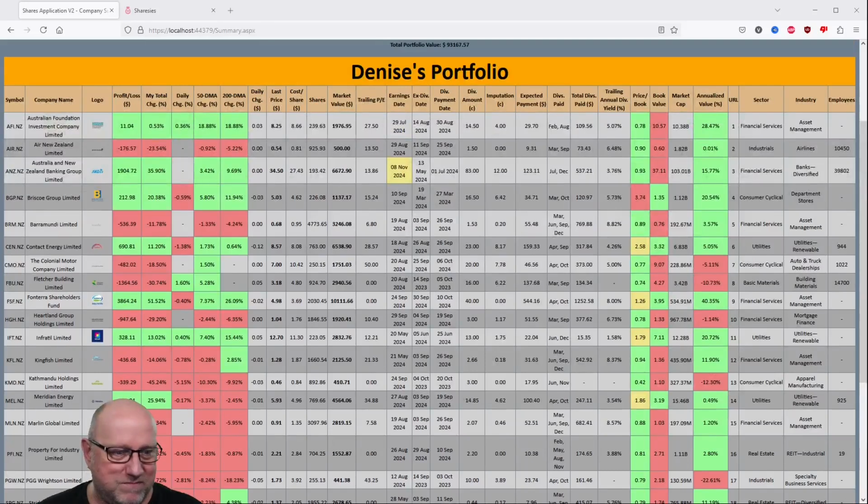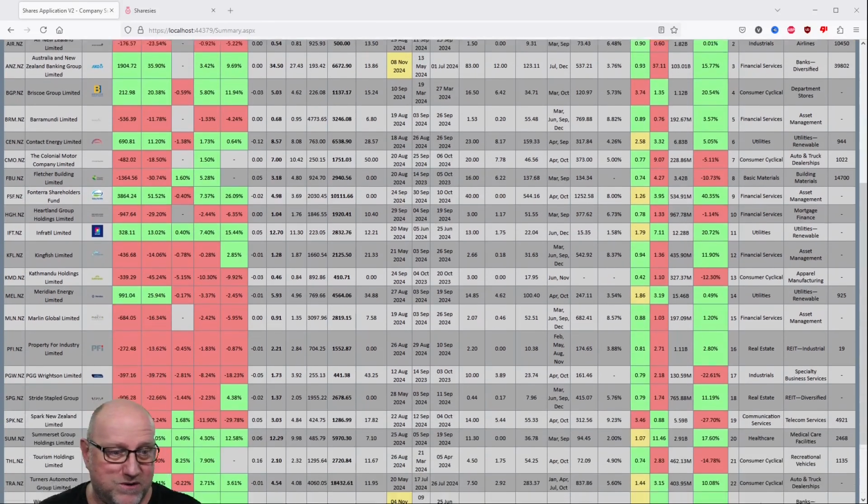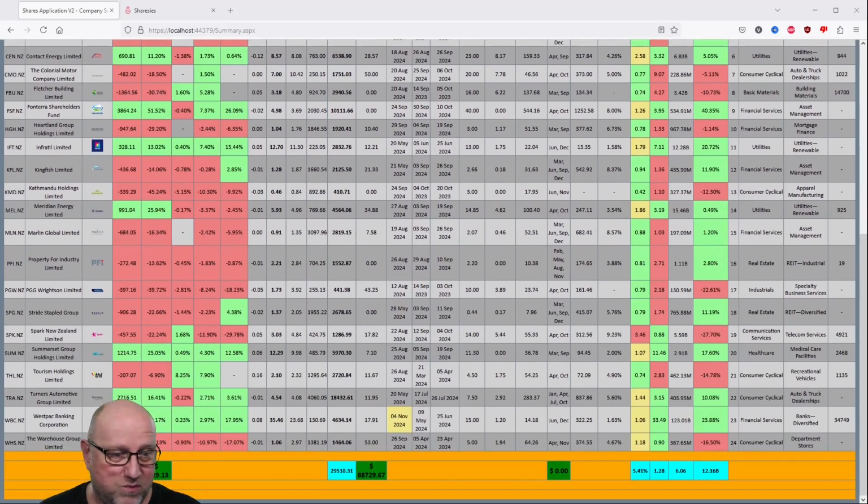But some of them, Fletcher Building up 1.6%. That has lost a lot of money as well. What else have we got here? Well, not a lot of other action. Tourism Holdings has gone bananas, 8.25% up. And that's where, if it wasn't for that, we would be losing money today. But it's gone bananas today. And now, I don't know what the results were, what sort of announcement they made.